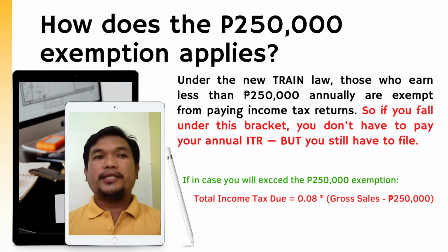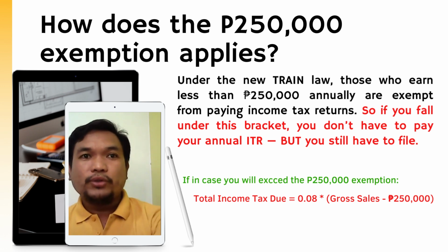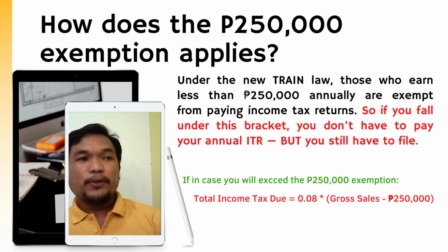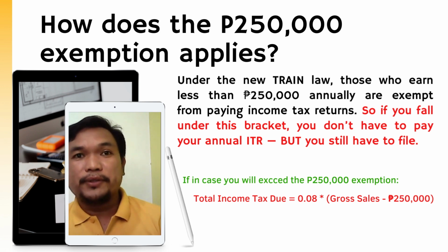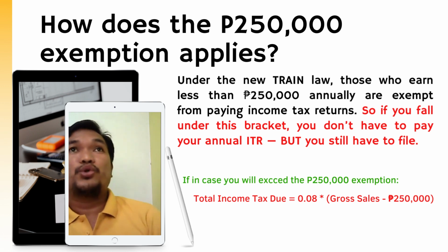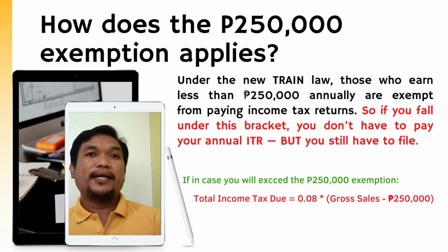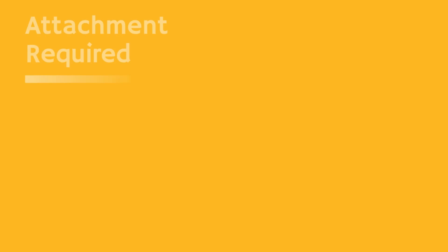But for the purpose of computation, just so we know, the income tax due is 8%. So, just take your gross sales or gross service revenue, and then you just deduct the exemption, 250,000. Then whatever the excess is, just multiply by the 8% option.